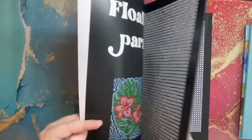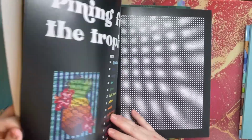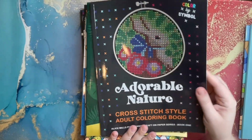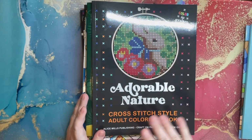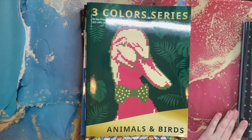So I haven't colored anything in here yet, but I do plan on doing so. I was a cross stitcher, well, am a cross stitcher. And so this is a really fun book. And I believe they actually just came out with another book too that's like a travel series. So it's like travel pictures. So that looks really cool too. So that's their 4th book in the series.